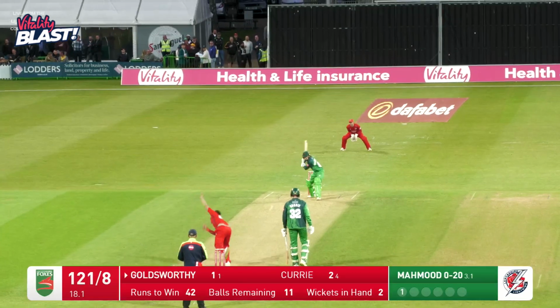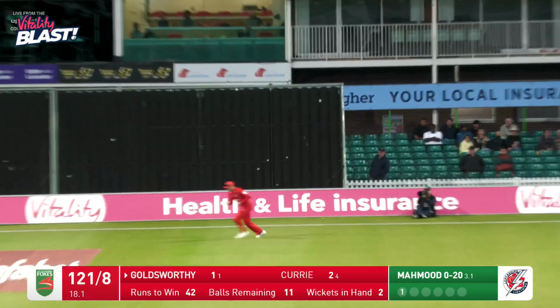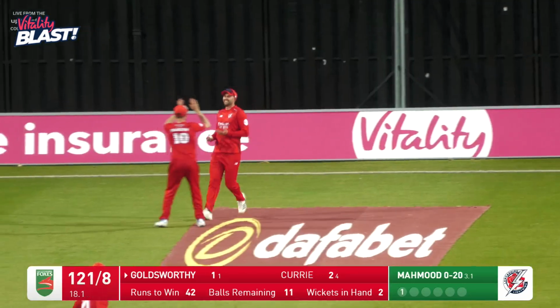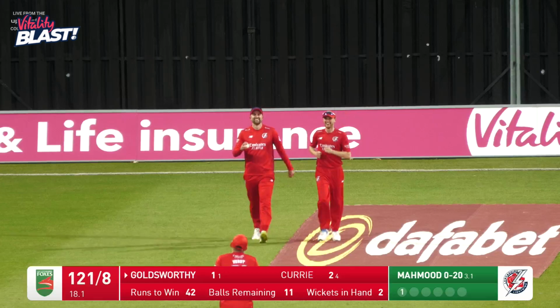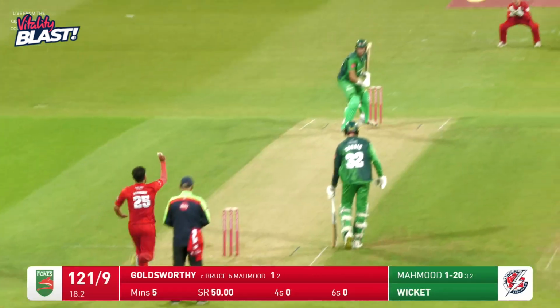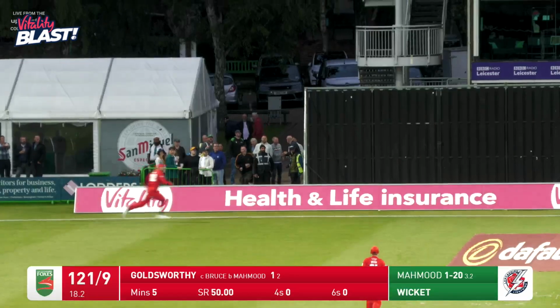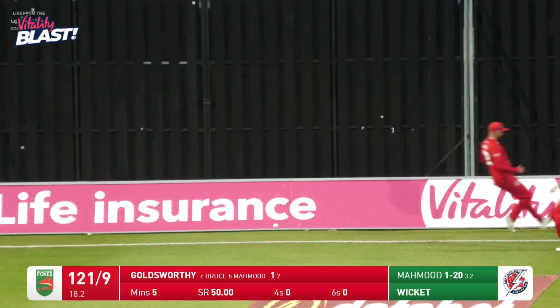Waiting. He's up to the wicket and bowls. That's hit high up in the air. And they might get away with this. Actually, no, it's a comfortable catch down at a very fine leg. And there's the 9th wicket to fall for Leicestershire. Goldsworthy just trying to force the issue. As I say, Richard, the first time that we've seen him. And he top edges that. And is that going to be caught? No. He's going to get a 4 for it.